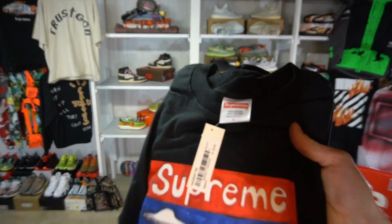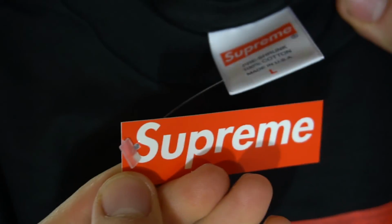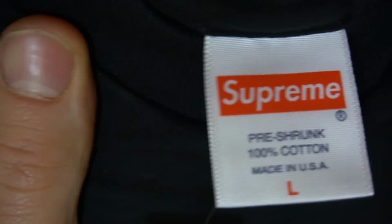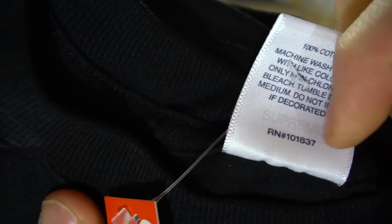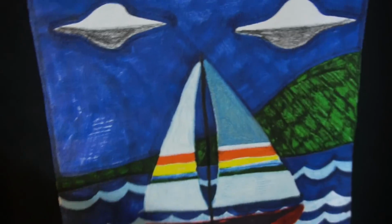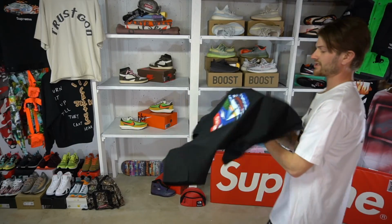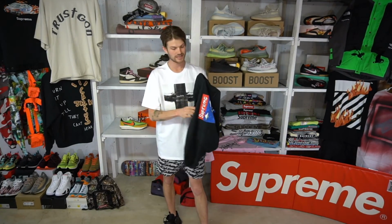I'll do some close-ups on this little tag. The back side of that tag. And just, you know, Supreme Square logo. Supreme box logo on the other side. Got your pre-shrunk 100% cotton. Back side of that, really vivid Supreme in there. And this is just a tube shirt, it's not a jersey tee, so there is no tag on the inside, just on the back of the neck up at the top.